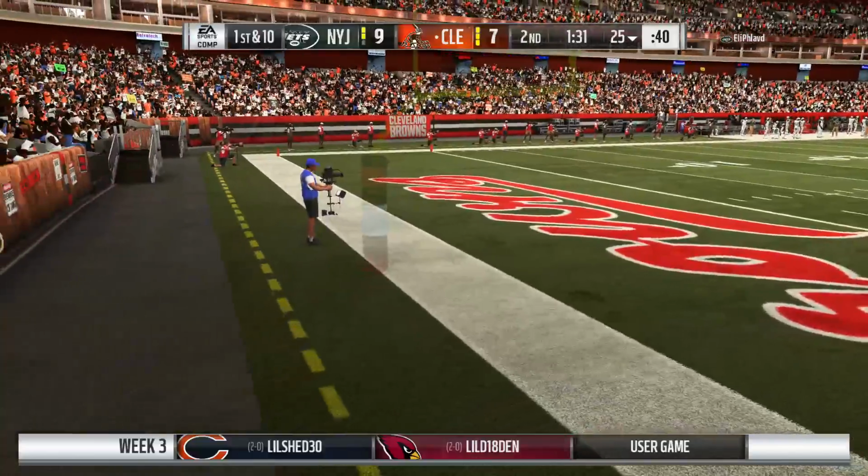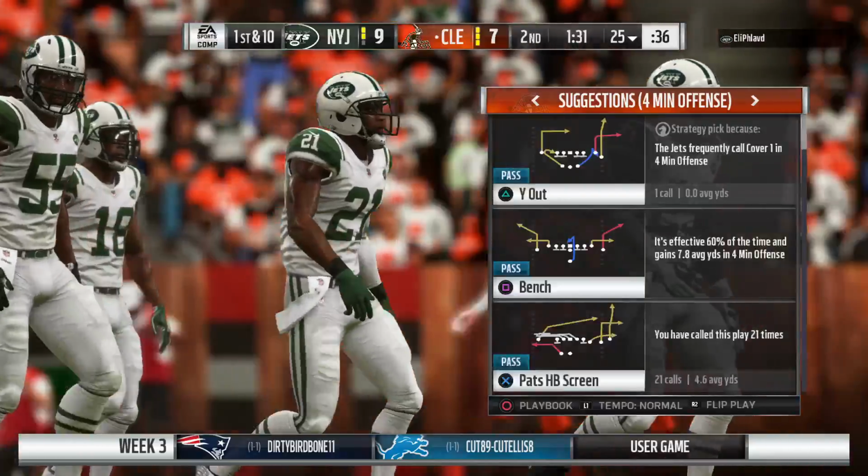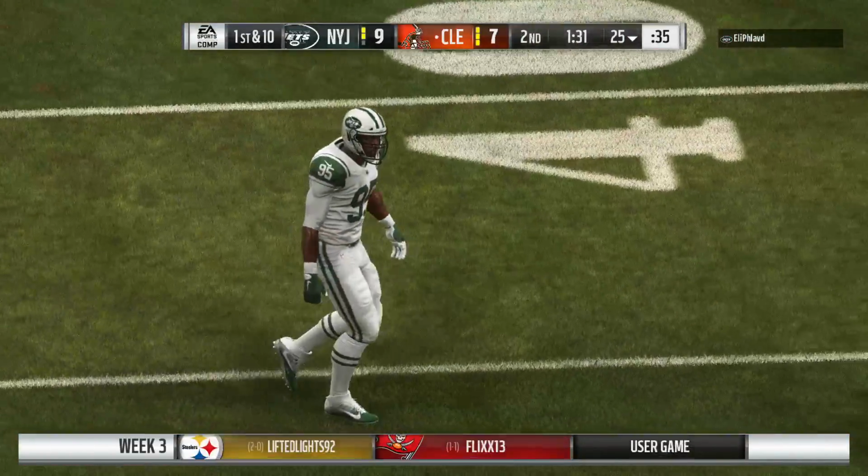And this will not be returnable. It's out of the back of the end zone for a touchback. And now the Browns coming out on the field, and they're hoping to redo their efforts in the last drive when they got into the end zone.